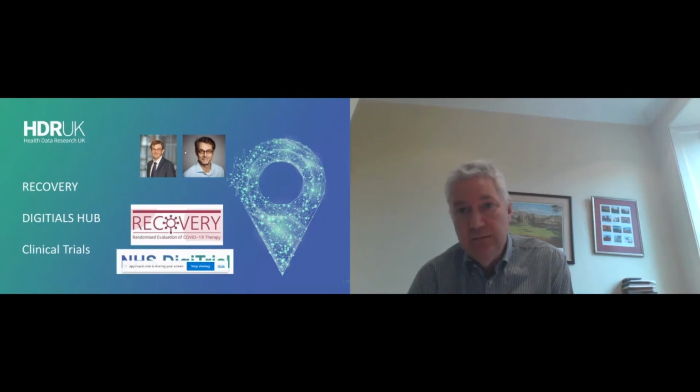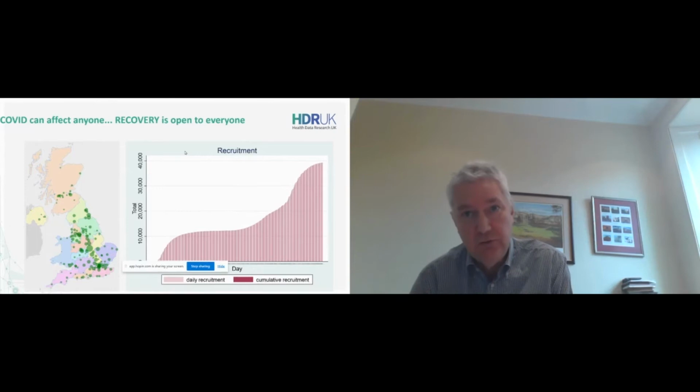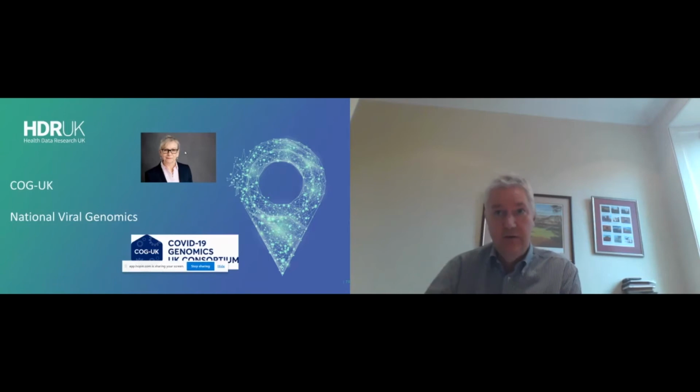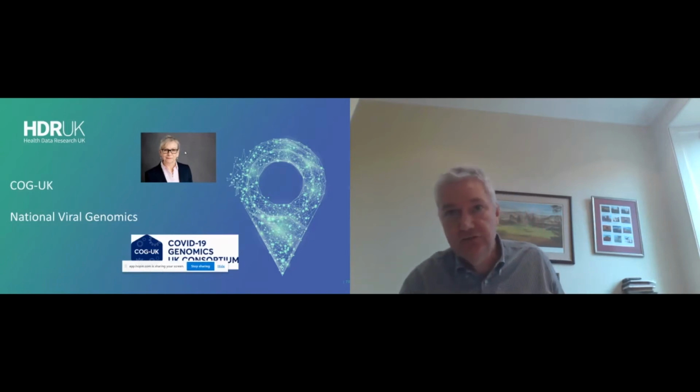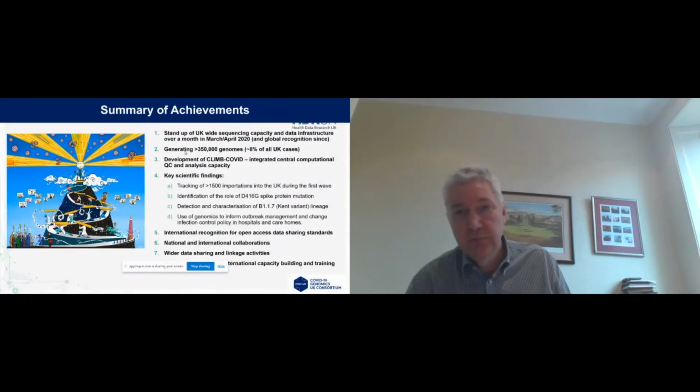Clinical trials, which was the data linkage, was supported by the DigiTrials Hub, as illustrated here. And as you know, the RECOVERY trial, well known globally for the beneficial effects across the UK in terms of recruitment, data linkage to demonstrate the benefits of dexamethasone. Just to emphasize, we're currently looking at other data sets, such as genomic data sets with Sharon Peacock, and again, how that has worked across the UK. So we are now in the process of bringing this into the TREs to enable linkage to this other data as infrastructure data items. And this illustrates the achievements of COG-UK.